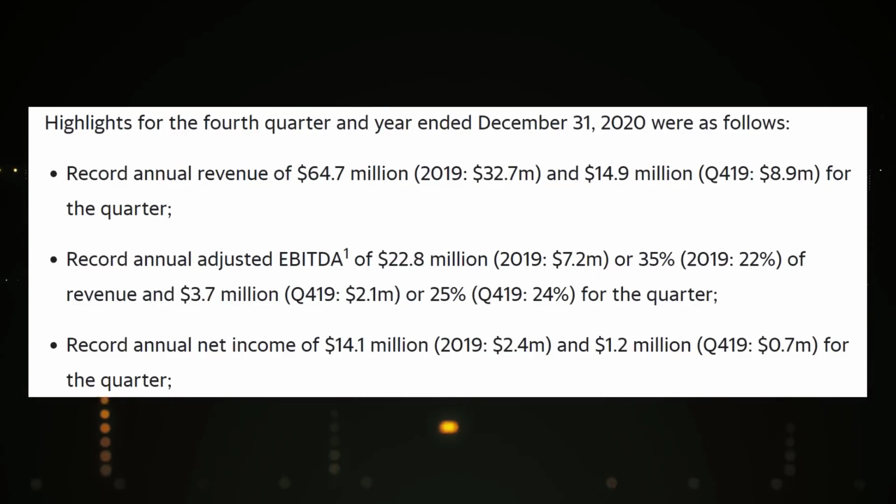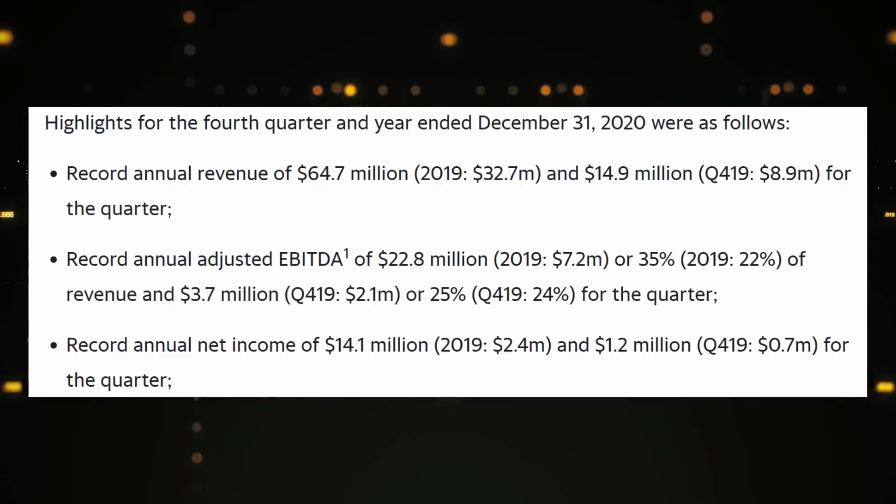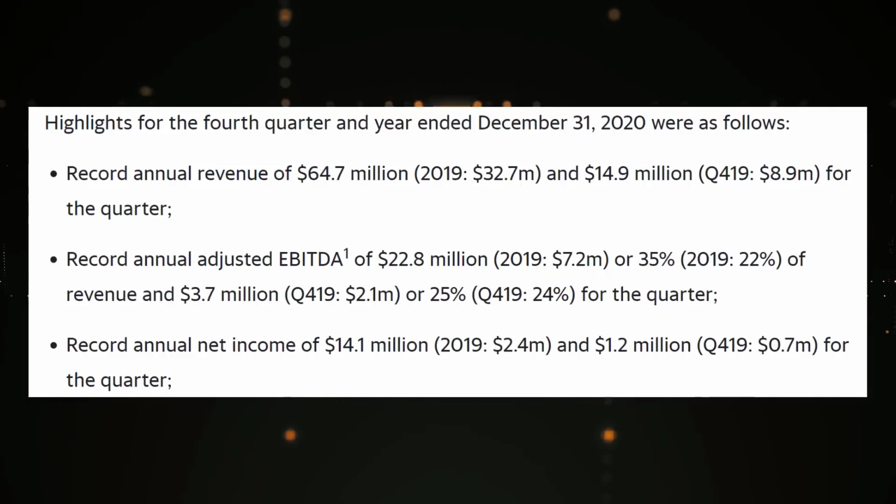So to quickly highlight Photon Control's highlights for the year, they recorded record annual revenue of $64.7 million, record annual adjusted EBITDA of $22.8 million, and record annual net income of $14.1 million. So 2020 was their best year, and they are poised to grow in 2021.